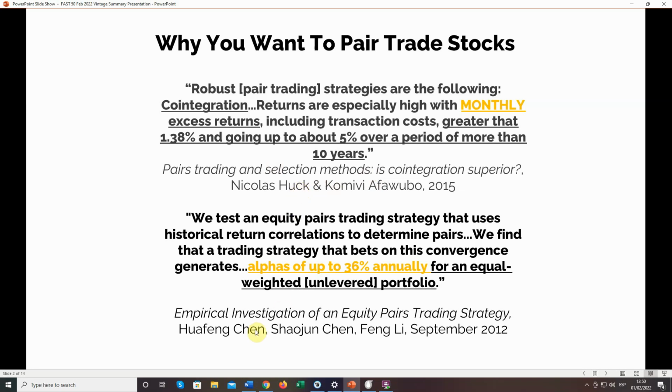There's another study that was done by Chen, Chen and Fang Li back in 2012, and they tested an equities pair trading strategy that uses historical return correlations to determine pairs. And they find that a trading strategy that bets on convergence from correlated pairs when they diverge has alphas of up to 36% annually for an equally weighted, again unlevered, portfolio. And again, if you apply 2 times that or 2.5 times that, you're up to almost 100% per year. So I hope we have your attention. That is why you want to pair trade stocks.